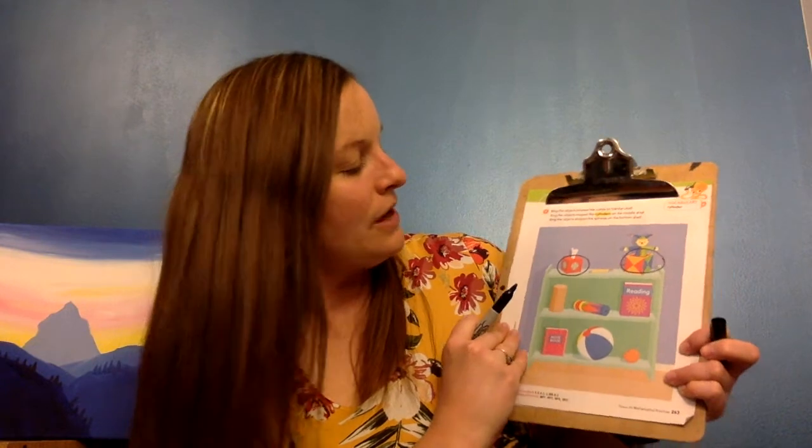The next one says, ring the objects like cylinders on the middle shelf. So here we have a block. Is that block like a cylinder? It is. So we're going to circle that. Now, the next one is what's called a kaleidoscope. A kaleidoscope, if you've never seen one, you look into it and you turn it and it makes some pieces move inside it and you get different patterns as you look inside. Is the kaleidoscope a cylinder? It is. So we're going to circle it. And then is a book a cylinder? It's not, so we're going to just leave it blank.